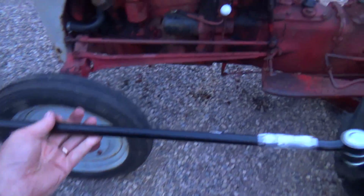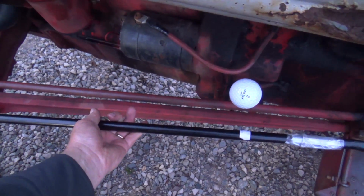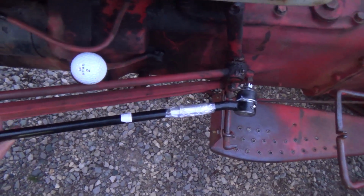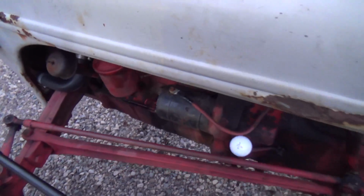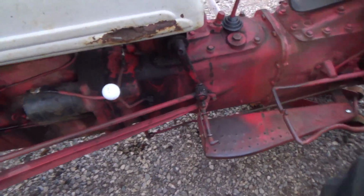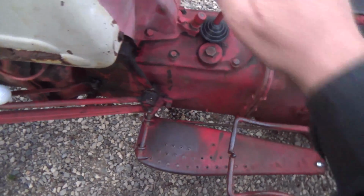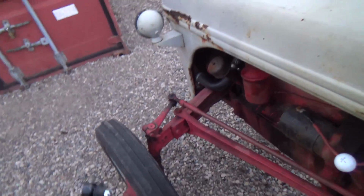So yeah, it's looking pretty close there. Got her about there and pretty close right there. It's just got to come out a little bit maybe to meet the end of that thing. So getting these off though might be challenging. I imagine I'll probably just take a torch and snip them right off. And then the new ones, that'll tighten up the steering a little bit. So anyways, that's about it.